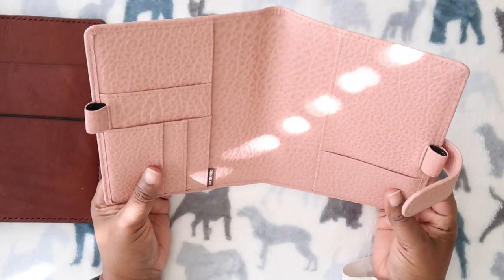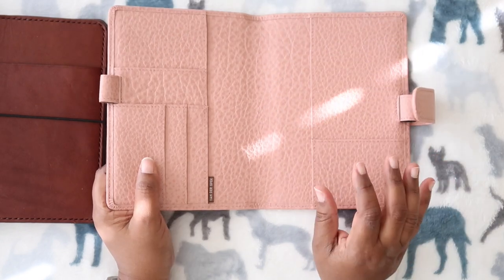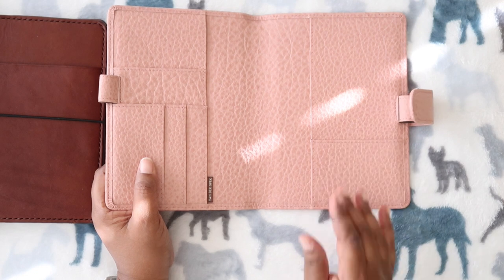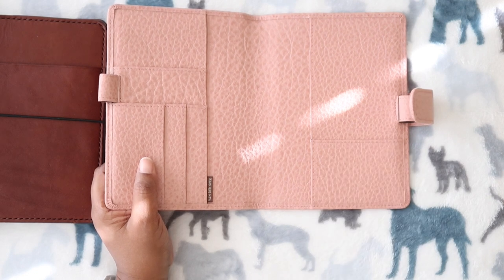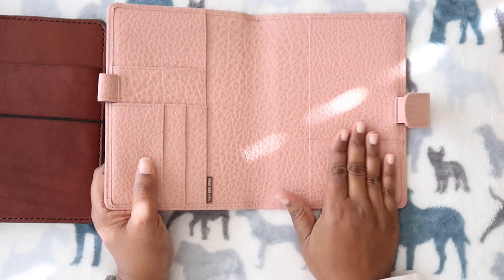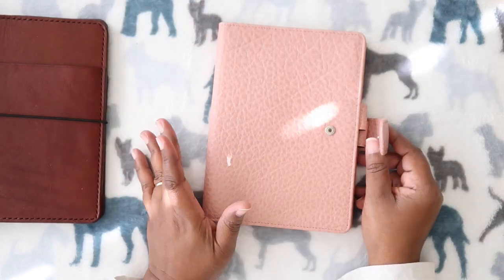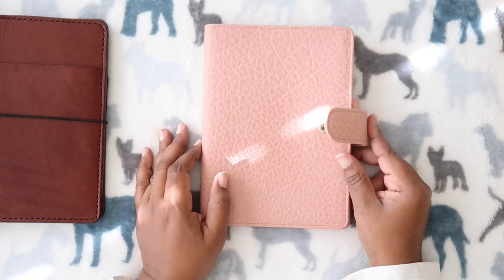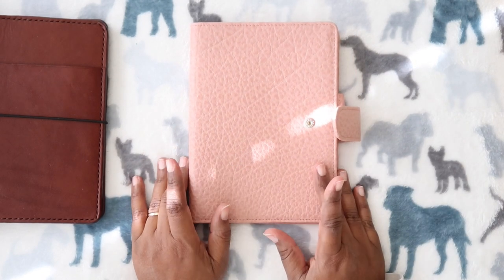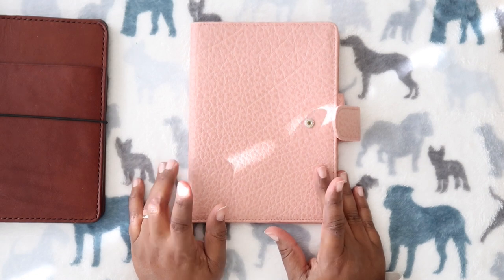So I decided to go ahead and let it go. No matter what size, if I cut my Cousin down extremely a lot, that's the only way it'll fit in this cover. VDS B6 covers are smaller than Gillio B6 covers, and that's what I have my cut down Cousin housed in right now, a B6.